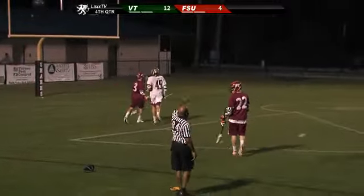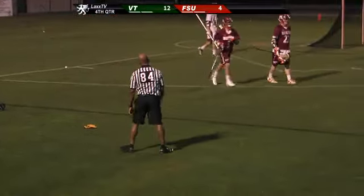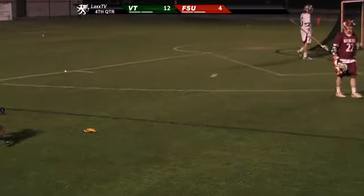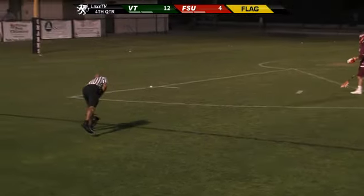The ref ran out of flag. He threw up his hat. That's going to be 3 penalties, folks. That's 2 flags and a hat. I don't want to tell you what goes next after he runs out of those 3 items.